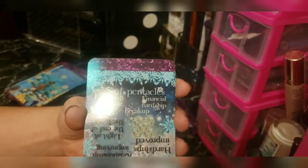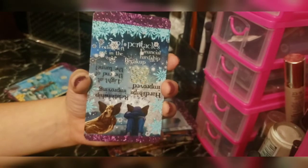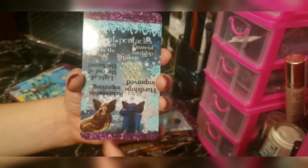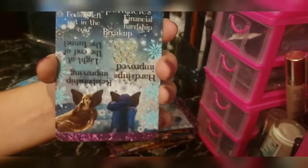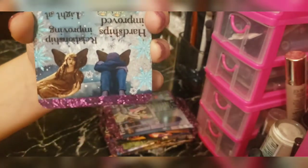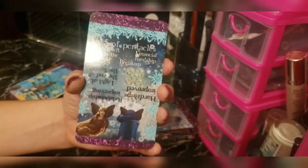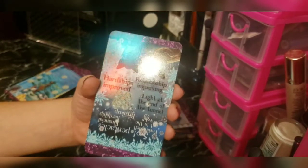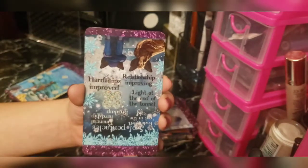And then you have 5 of Pentacles, guys. And they're in the snow crying, you know, and they're just so dim. See how they're dim? Like they're not all that colorful. They're just really not good. So anyway, it's feeling left out in the cold, financial hardship, or a breakup. In reverse: relationship improving, hardships improved, and light at the end of the tunnel.